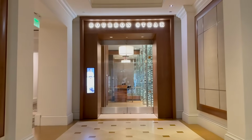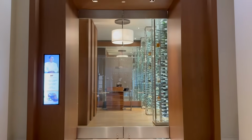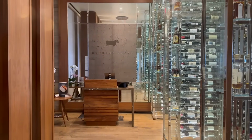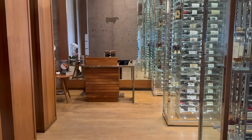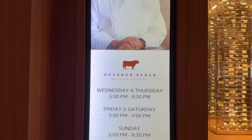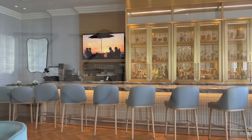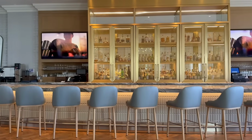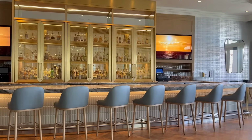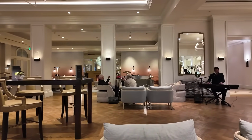Bourbon Steak Orange County is a modern American steakhouse by celebrity chef Michael Mina, featuring premium cuts, fresh seafood, and an extensive wine and cocktail selection in an elegant, sophisticated atmosphere. It's only open for dinner Wednesday through Sunday. 33 Degrees North, located by the lobby, is a chic lounge serving craft cocktails, fine wines, and small plates in an intimate setting with live music and a cozy ambiance.